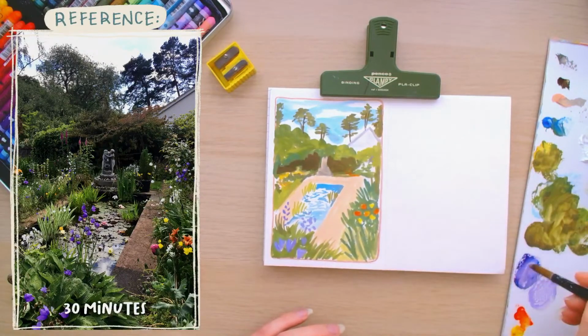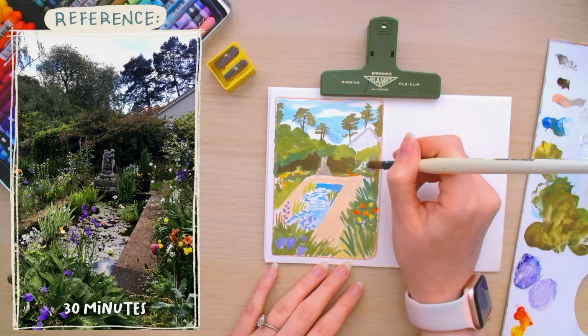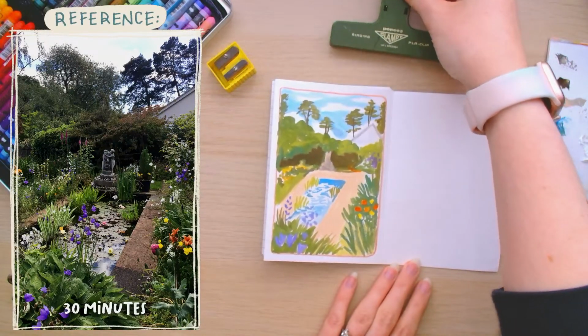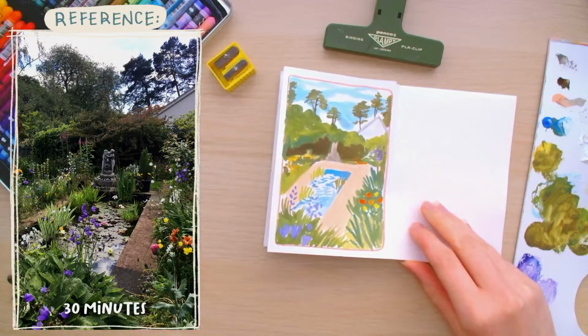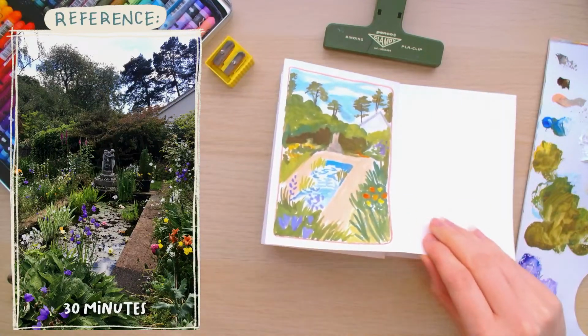And I'm going to have to stop with the paint layer in a minute because I need to let this dry so I can add on our details. I think we are there though with the paint, so I'm going to stop there, and I'll show you this little zine so far. So I'll show you how it folds out, because it is just one piece of paper.